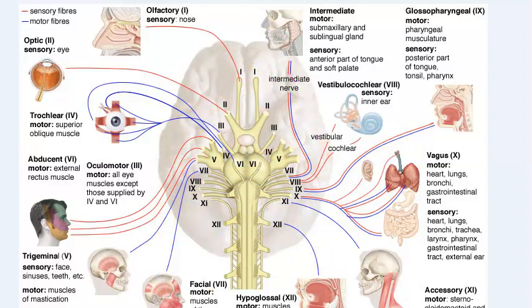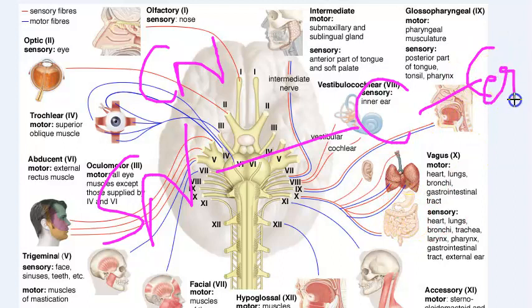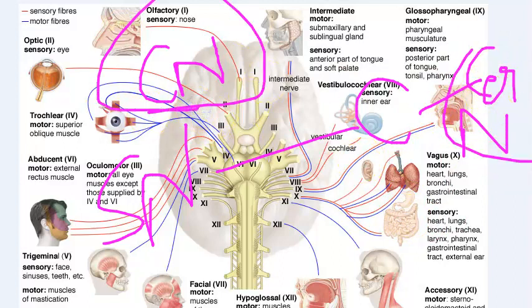So remember that you have cranial nerves that come from the brain, and then you have the spinal nerves which come from the spine. Under spinal nerves, you have the vertebral column. So you have the cervical vertebra and many other vertebra. And whatever is coming from the cervical vertebra are called the cervical nerves. So don't get confused between cranial nerves and cervical nerves. Cranial nerves are from the brain.